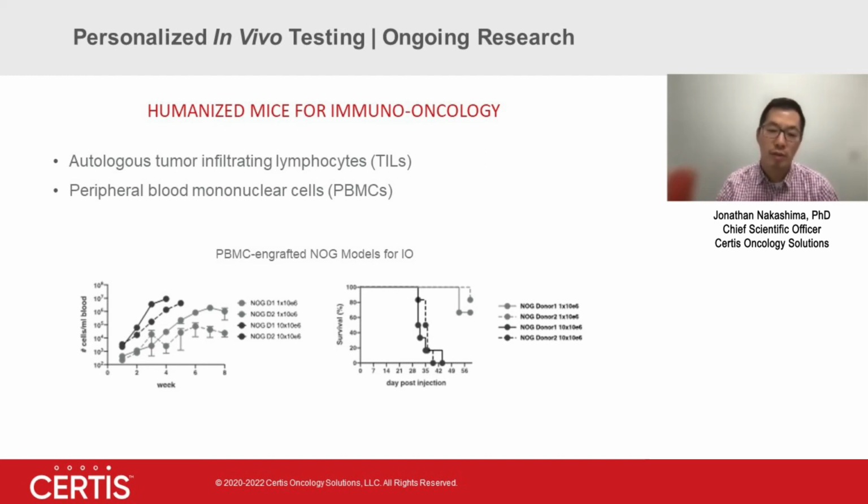By doing this, we can take the patient's immune cells from the tumor and graft them in the mouse, so it's expressing the patient's own immune cells, as well as the tumor. Then we can try a variety of immunotherapies that way. But that's still in development. So unfortunately, we're not able to perform that yet for patients. It's still in a research mode.